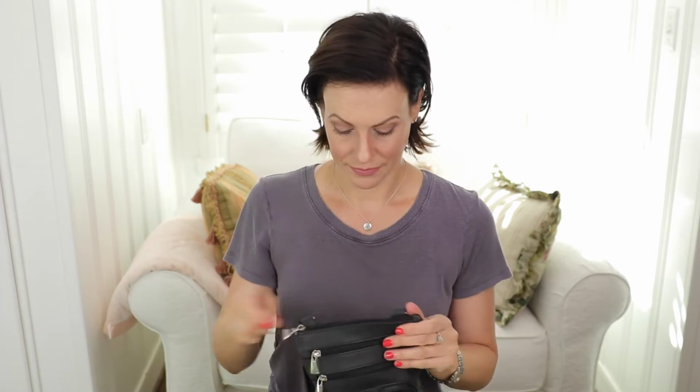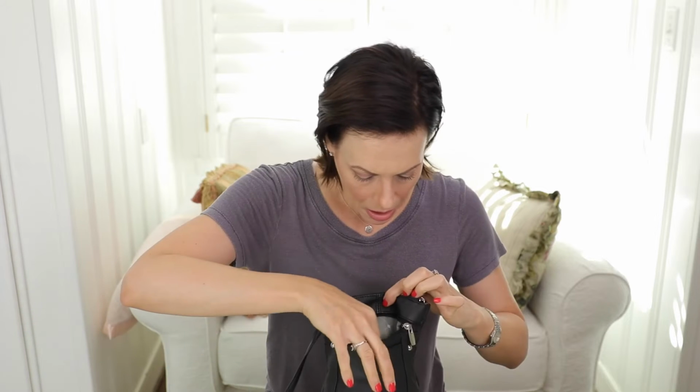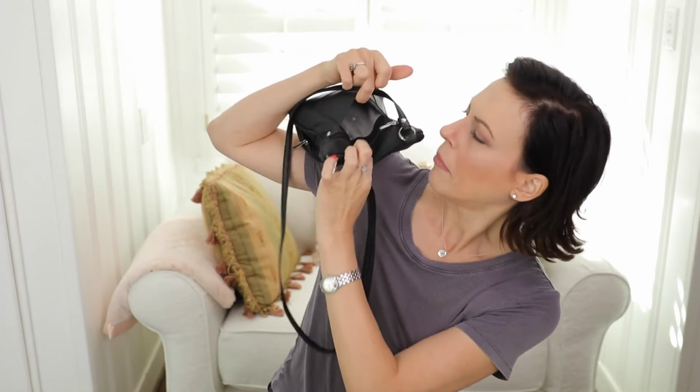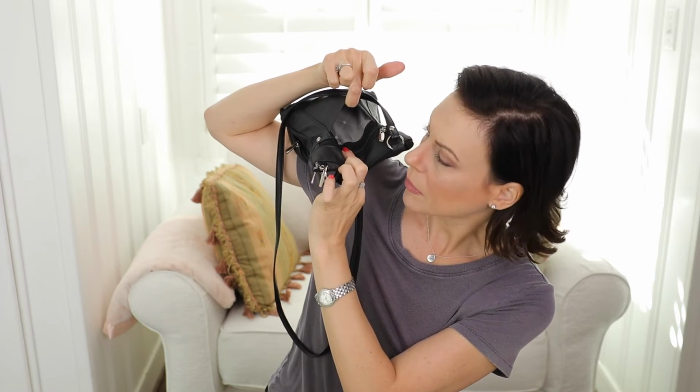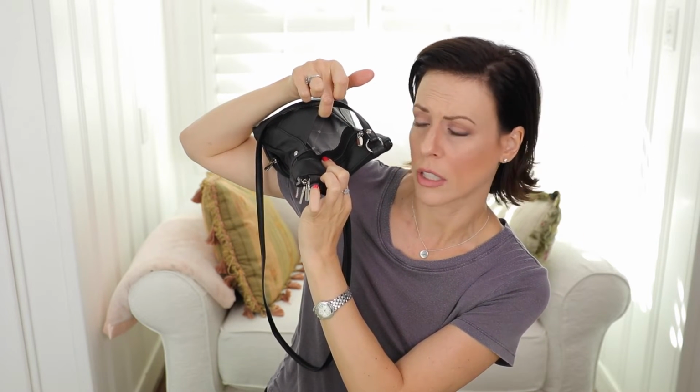I'm not done. On the back side, there are more compartments. So there's a zipper here. Oh, in here I have Band-Aids for when you're out and about town and your new boots are giving you blisters. And then there's this little pocket thingy that doesn't have a zipper. I don't know what you'd put in there. I don't usually use that one.